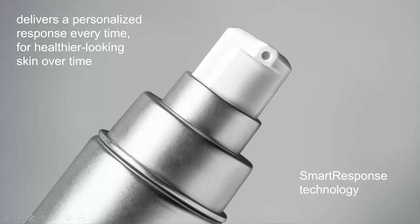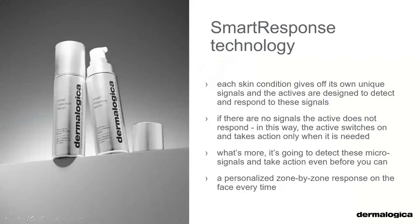And everyone, as we know, is looking for things that are more and more personalized. But this is a way to deliver scalable personalization for everybody. And as I said, that's been enabled by our Smart Response technology. So let's talk a little bit about that. So we actually did research on this product for about 2 years before we even began the formulation process.